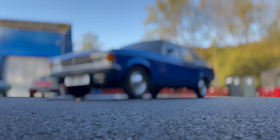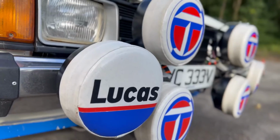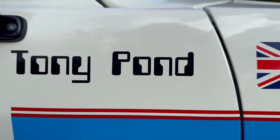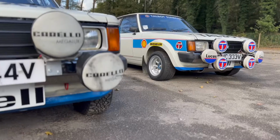Yeah. And although, and you will have to forgive me about this because I'm going to cram the Sunbeam into this story because it fits like a glove. The Avenger became the Sunbeam. They needed something that would take on the Escorts. That was the car, and that won world championships. And you can't overstate that. Look how iconic that car is now. Yeah. And it commands big money.